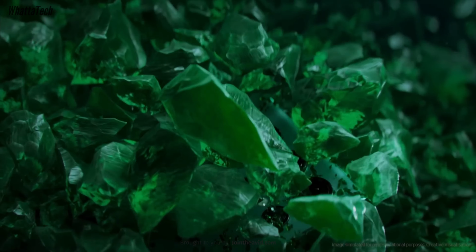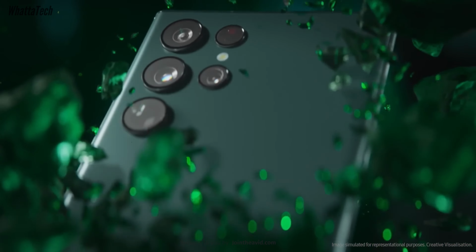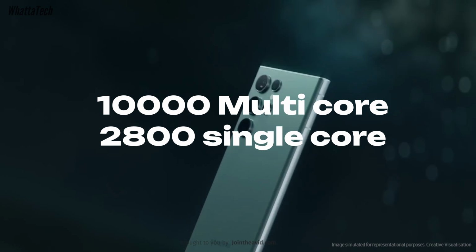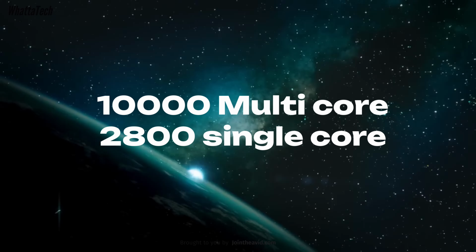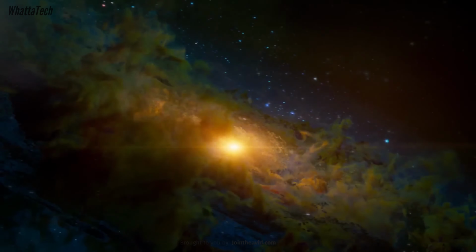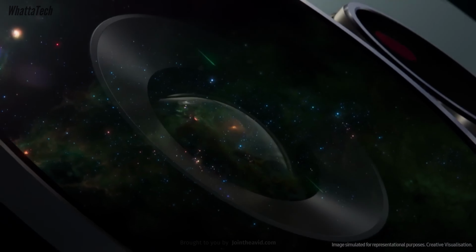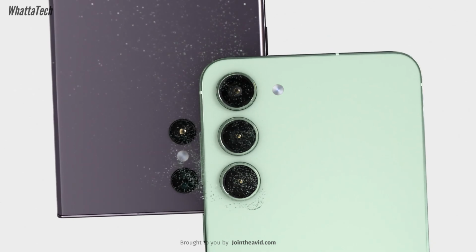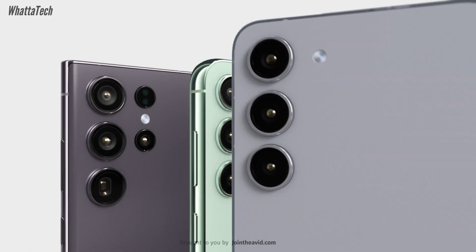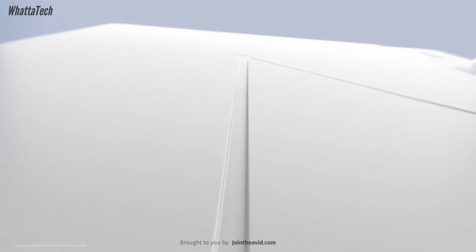Now, if you're thinking about the Geekbench score, the estimated scores at this point are about 10,000 points in the multi-core CPU department and about 2,800 points in the single-core department. But take that with a pinch of salt at this point because these things change over time depending on the cooling solutions and all those things. But at the end of the day, it's really exciting for both the Android world as well as the Windows world because the ARM Windows thing is gonna be crazy. And that will also make the Samsung Galaxy tabs more powerful than you think. It's just mind-boggling to me.